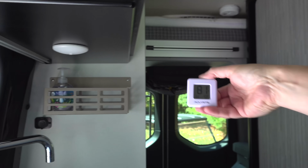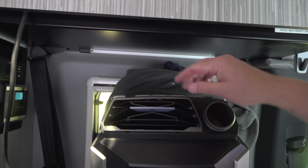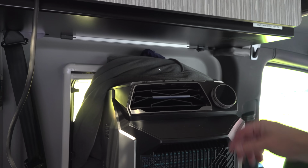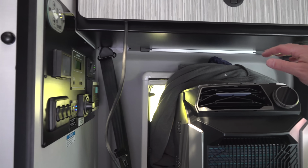Now here's the thing about portable air conditioning. It's not always going to look good. This install looks like crap, but the inside of the van is cool, and that's what matters the most. If you want to kind of build this thing in, there's certainly a whole bunch of things you could do by doing a better job with the install.